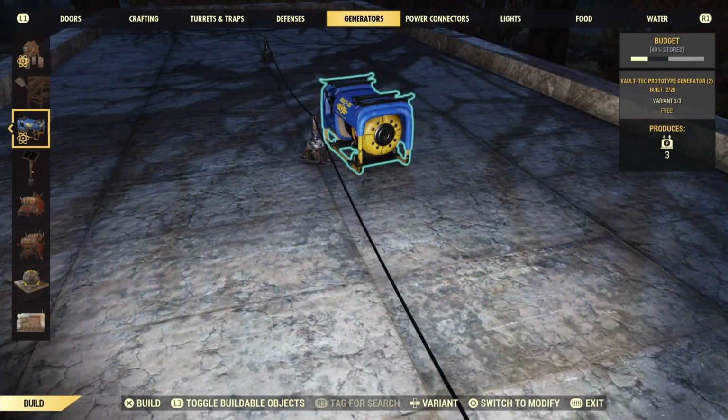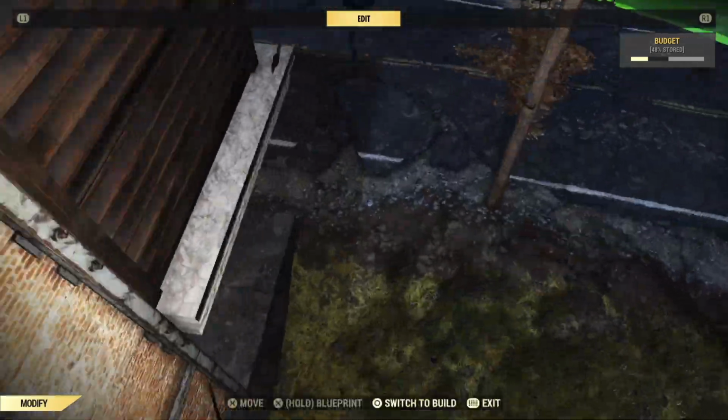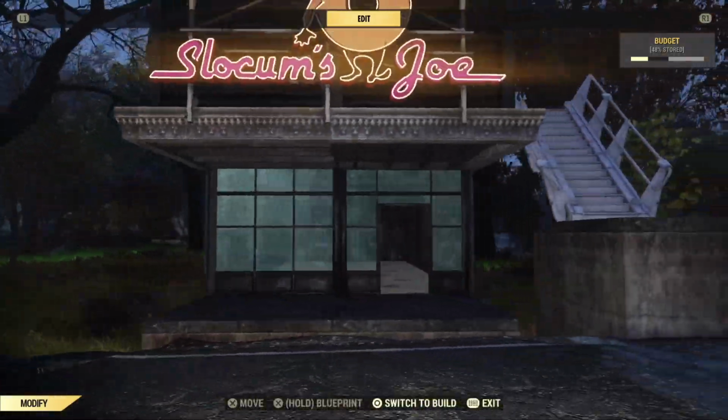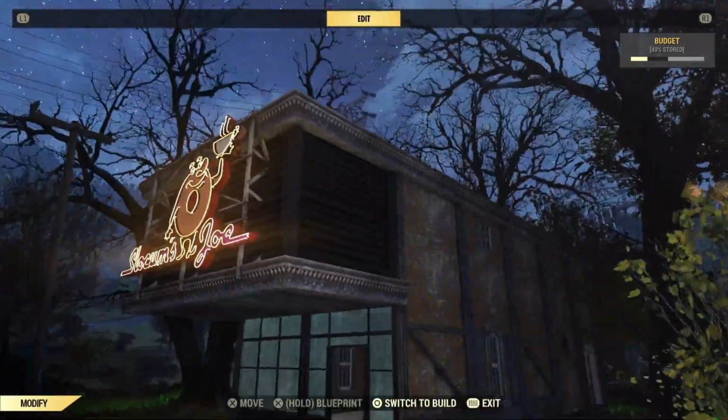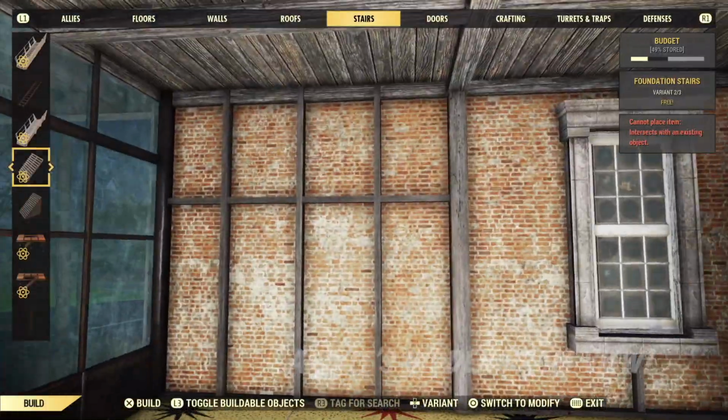I'm taking a very simple and practical approach here and putting a small generator in the middle of the roof. Because it's up high and in the middle, nothing can shoot at it from down on the ground, so it won't get broken by random attacks. Now that we've got the building wired, this looks so great.